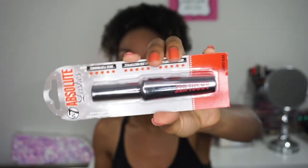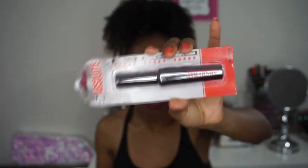And then I also picked up some mascara. This one is by W7. It's their Absolute Lashes mascara. So I figured I gotta have a mascara for the tutorial. So we do have a mascara.